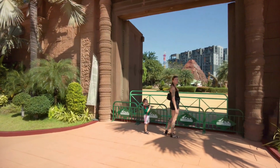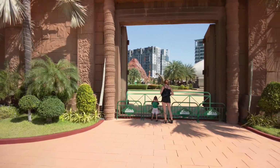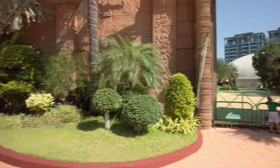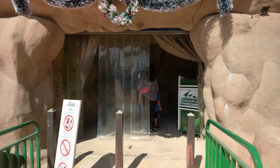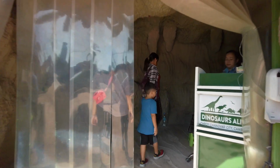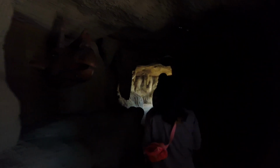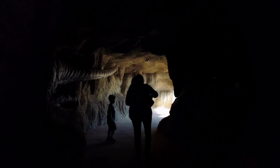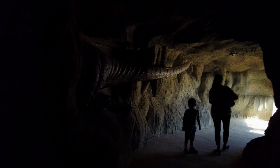My goodness, there's a volcano in there somewhere. Right, wow, that looks cool. Warning, no pets. Here we go. Oh my. Ooh, I heard something. Ooh, creepy. He's stuck in the rocks.